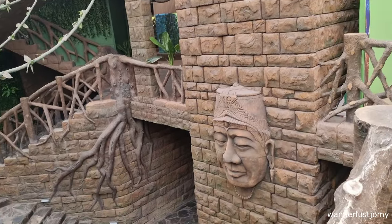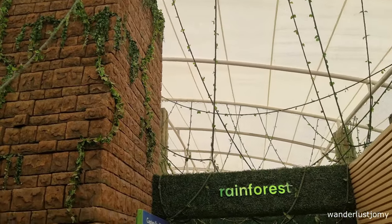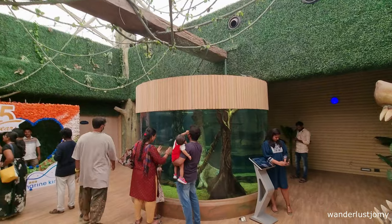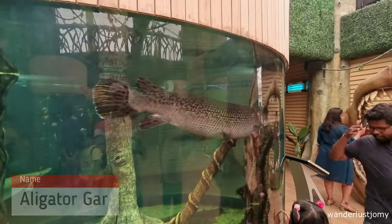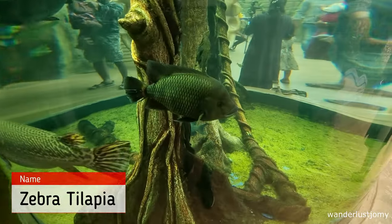There are 5 aquatic zones in this aquarium named Rainforest, Gorge, Mangrove, Coastal and Deep Ocean. The underwater tunnel here is 70 meters long, which is one of the big underwater tunnels in India. I have added the names of known fishes and other details as text in the video, hope you will enjoy the journey. It's a pretty lengthy video, so grab some popcorn and enjoy.